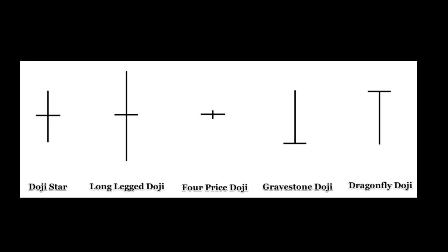Now with this, you have the doji family. Once you're able to see those movements, you can start to trade better. You learn to think on the fly.